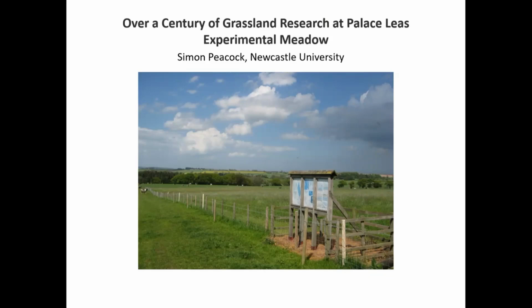Other grassland experiments across Europe have been heavily influenced by experimental shifts and many changes in methods over the years. Palace Leas has had, with one or two minor changes, the same continuous management for 124 years, effectively the same experimental plots and the same soil amendments. The only change of any significance was changing over from the basic slag, which supplied phosphorus, to a superphosphate, because the chemical content of the basic slag was becoming unreliable.